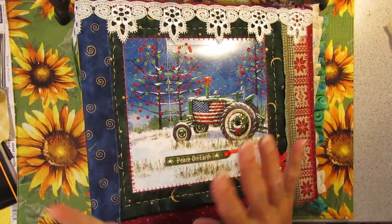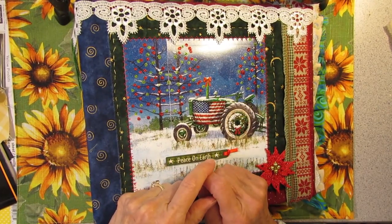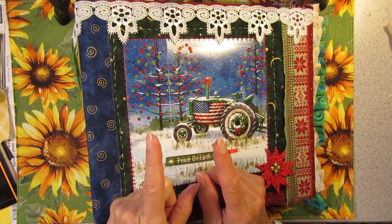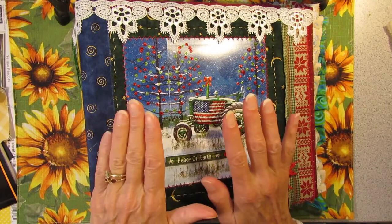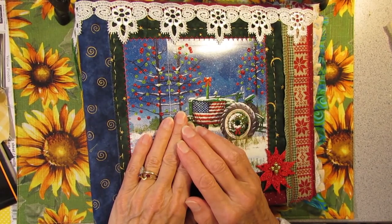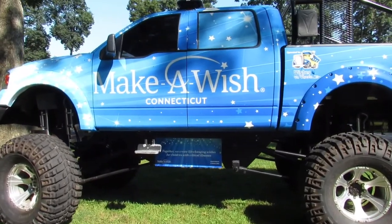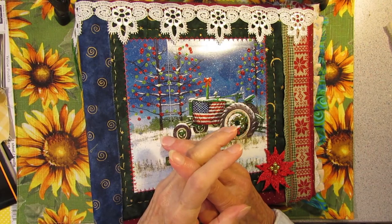Well, today I'm very excited to journal about the sunflower farm. We went to the Buttonwood farm in Griswold, Connecticut, and usually towards the end of July they have a weekend where all the proceeds go to the Make-A-Wish Foundation of Connecticut.